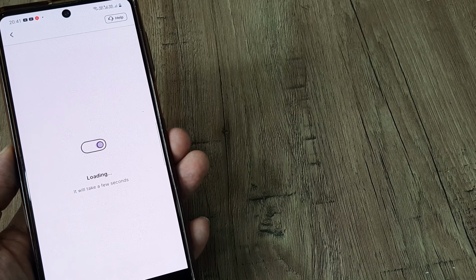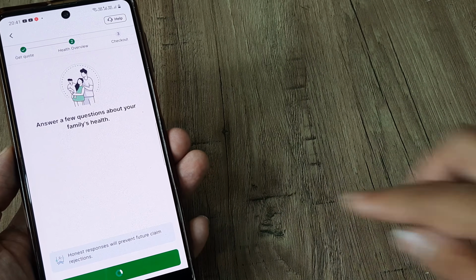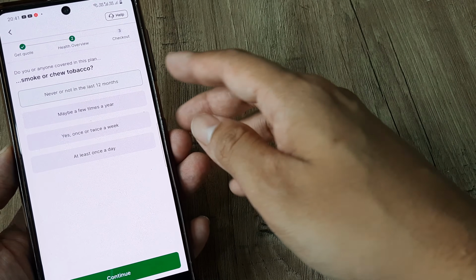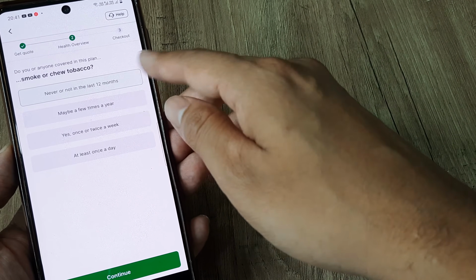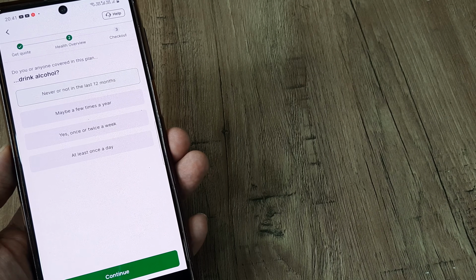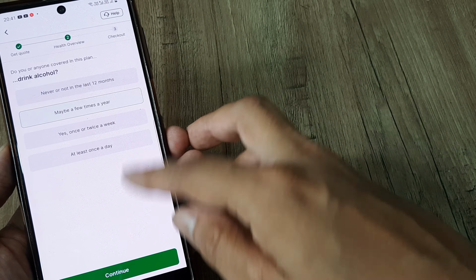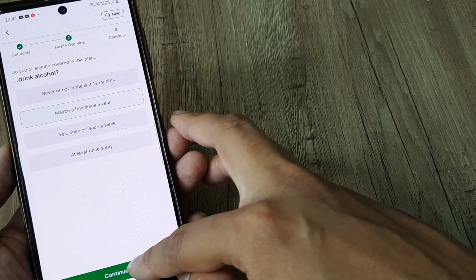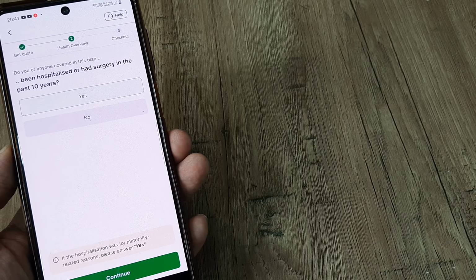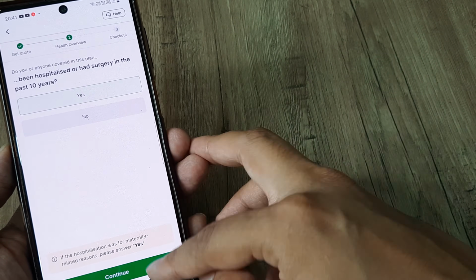I'll prefer going ahead to continue, and then you will be required to answer a few questions. So I tap on continue, and it says, does anyone in the family chew tobacco? So you write honestly whatever is the real thing here. If anybody drinks alcohol maybe a few times a year, and then, has anybody been hospitalized or had surgery in the past 10 years? It's already written yes, so I just confirm that.